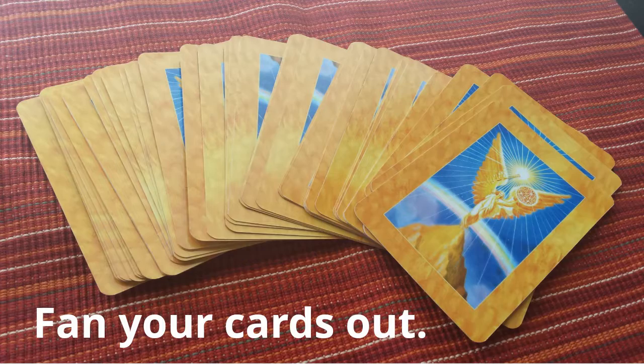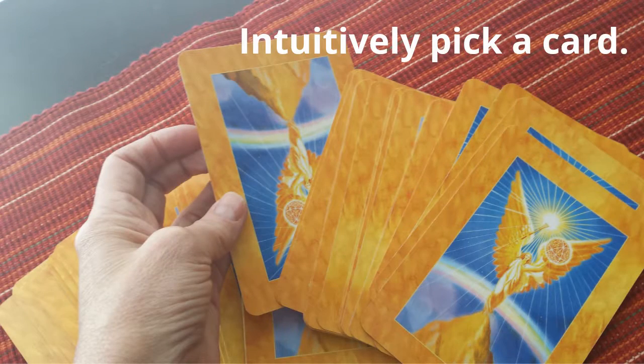Number five. Now here's the fun part. Allow your hand to intuitively pick a card. Don't take too much time doing this, because the first card you notice is the one you need to pick.